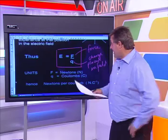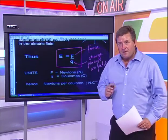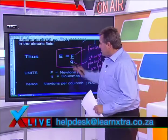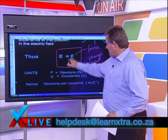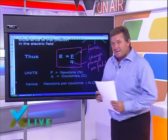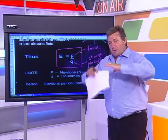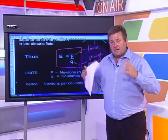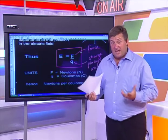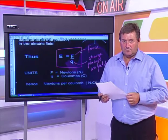Right, guys, welcome back. Just to quickly recap, we're now looking at measuring the electric field strength of a point charge in an electric field. We measure the electric field strength E as equal to the force experienced by that charge divided by the magnitude of that point charge in the field. Now, guys, we've defined the electric field strength in terms of a positive test charge. Do we have to actually have a positive? No, we can use a negative charge as well in the field.